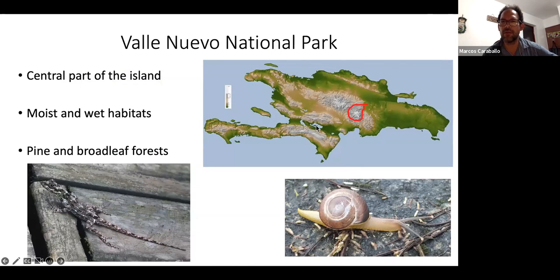And then from there, we moved from this mountain, we drove all the way to the center of the island, the Valle Nuevo National Park, which is around this area. The capital is here, Santo Domingo, and this area is like the central mountains. They have moist and wet habitats, and mostly pine and broadleaf forest.